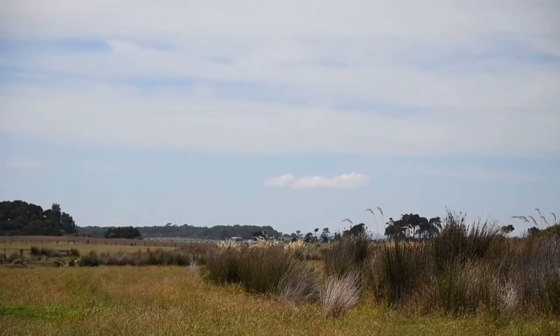And humans, we don't always appreciate wetlands. Sometimes we just see them as a soggy paddock or a thing that isn't useful to us, and we've cleared a huge amount of wetlands. New Zealand's lost 90% of its wetlands.